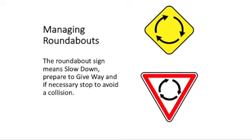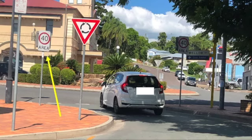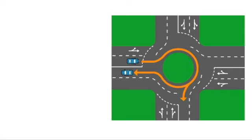The roundabout sign means slow down, prepare to give way, and if necessary, stop to avoid a collision. A vehicle approaching a roundabout must give way to all vehicles already on the roundabout. Some drivers think that they are only required to give way to traffic on their right that is already on the roundabout. This is incorrect.